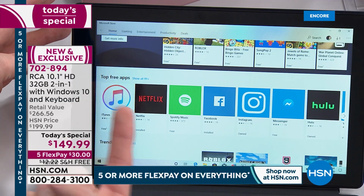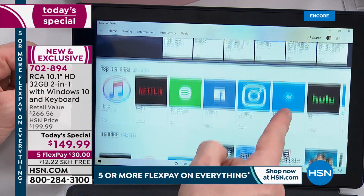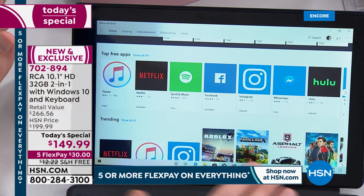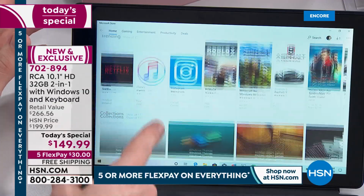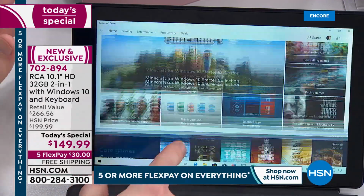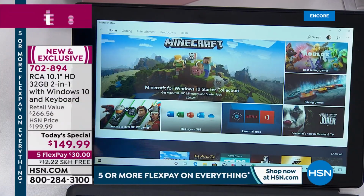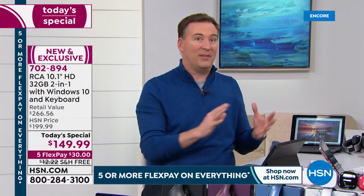If you want to plug in your iPhone to be able to charge it, there's iTunes, there's Netflix, there's Facebook. Do you want to follow your kids on Instagram? You can easily do that. There's 700,000 different things you can download to customize your computer to make it that perfect solution for you. So as you're using this system, you're gonna do new things you never thought of before, because it has that power of that quad-core processor.